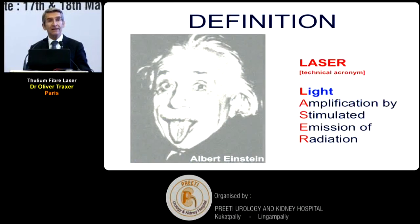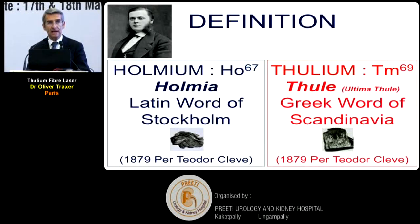Regarding laser technology, you know this acronym, L means light, and I think that's the most important part of this name, that when we are using laser technology, we are using light. It's not a shock wave, it's not like ultrasound or pneumatic. We use light, and because of specific light, we are able to break stones. But we should all the time remember that this is light.